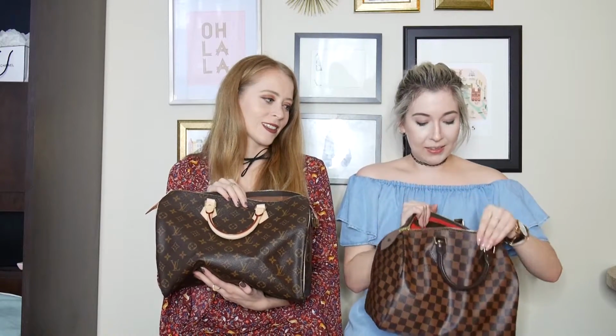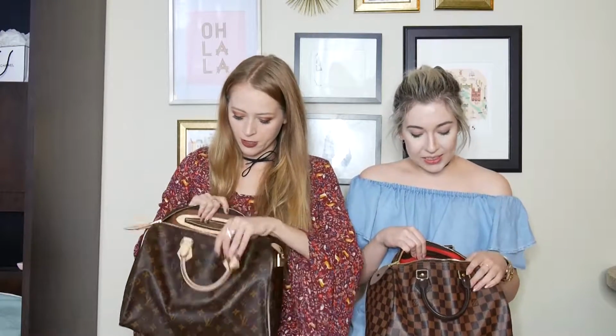Something I really like about the Damier Ebene is the red lining. And you see this also on the Neverfull in the Damier Ebene, the really, really nice red lining. I love it. It's so pretty. I love opening my bag and seeing this big red surprise. I think it helps you find your things inside too. Yeah, because the contrast is there too. And I'm not as afraid of getting the lining dirty. Right. As I would be with a lighter lining.